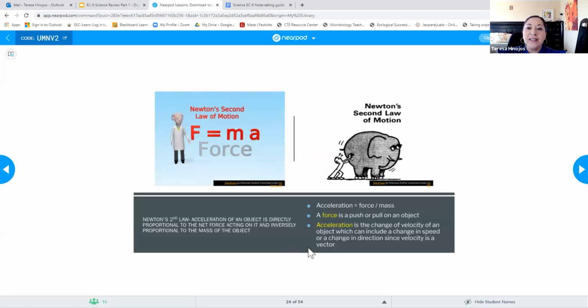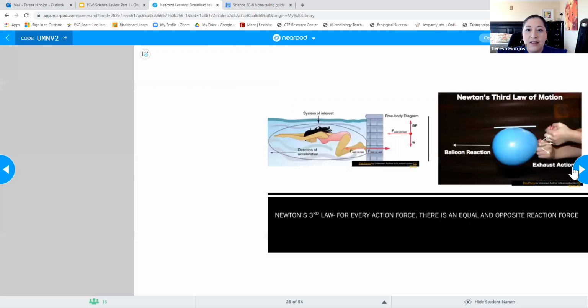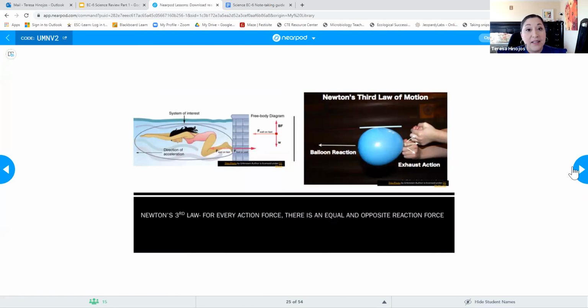So basically, the bigger an object, the more force you're going to need to be able to move it, and vice versa. So with acceleration, what that definition actually means is it's a change of velocity. So basically making something move would be a change in velocity, whether you're making it move faster or slower. Okay, and then we're going to watch a little video so you can get a better example on that one, but it's going to show you with a bicycle. And I think that makes a little bit more sense for Newton's second law.